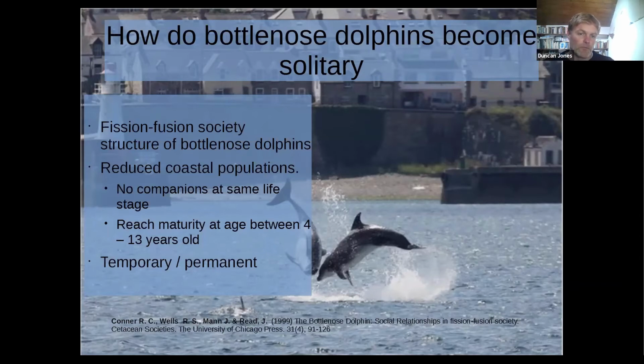And actually, we know that bottlenose dolphins reach maturity between the age of 4 and 13. It depends on where in the world and various other factors. That's why there's such a wide range there. And quite interestingly, when these social solitary dolphins turn up, their age estimates are often somewhere around 5 to 10 years old. So put them in this category.